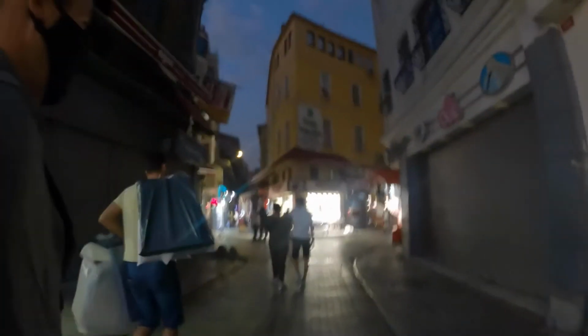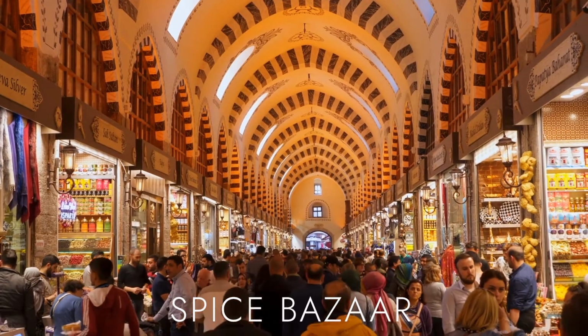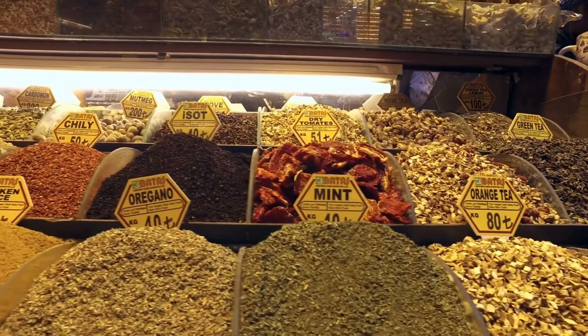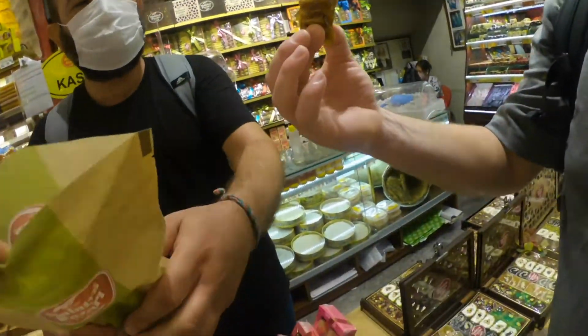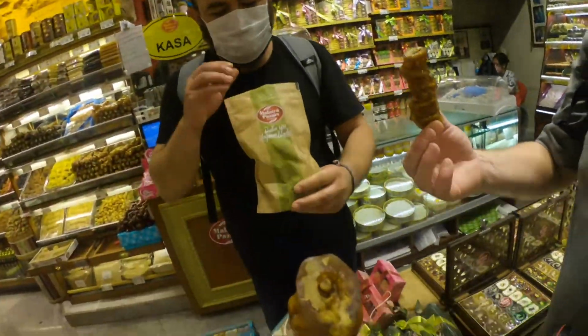After kicking back for a bit, we ended our tour at the Spice Bazaar. Heval was kind enough to buy us his favorite treats to enjoy as we wrapped the night up.